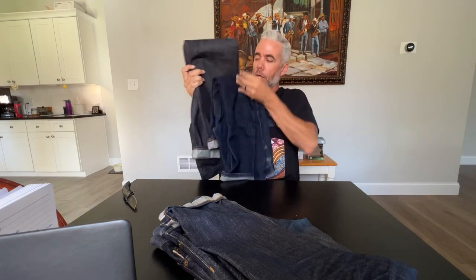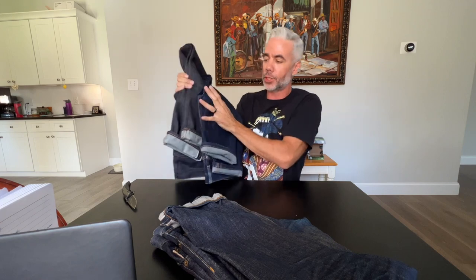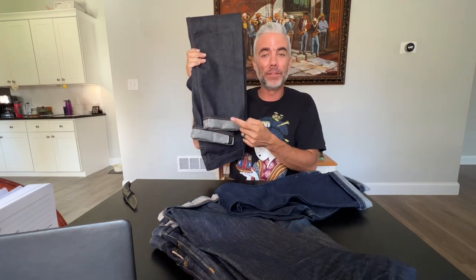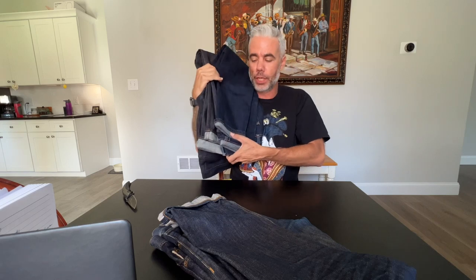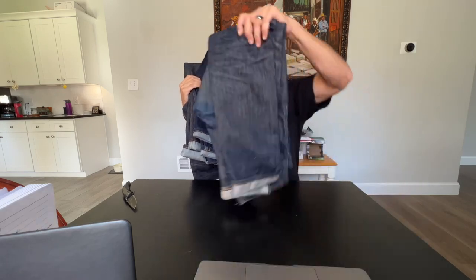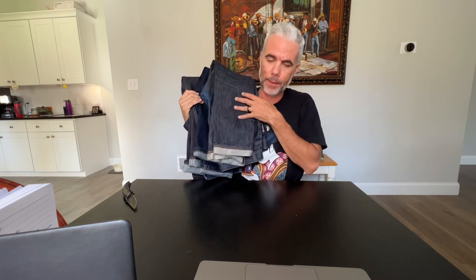All right, so here we go. We got our denim here. We got our chain stitch pairs that have not been soaked yet, looking really good. We got a pair of Levi's that are not chain stitched, have been washed multiple times in the washer. And then we got a pair of Brave Stars here that have at least one soak, multiple wears. You can see a little bit of difference in the chain stitch.